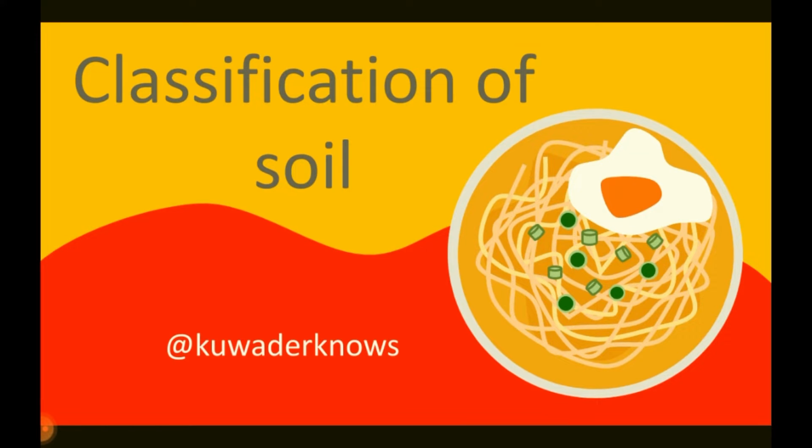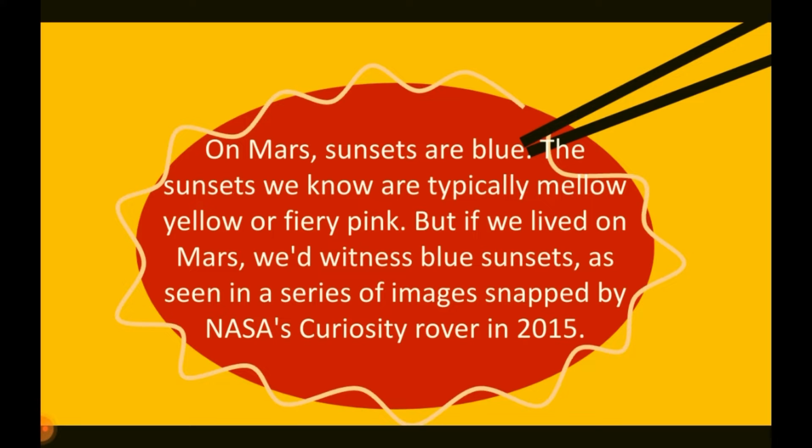So before we start, meron tayong trivia for today. On Mars, sunsets are blue. Wow! Grabe, gusto ko makita yon. Charot. The sunsets we know are typically mellow yellow or fiery pink. So sa atin dito, super bet na bet ko yung sunsets and sunrise. So imagine kung meron din sa Earth natin na sunsets katulad ng sa Mars na color blue. Ano kayang itsura nun? But if we live on Mars, we'd witness blue sunset as seen in a series of images snapped by NASA's Curiosity rover in 2015.